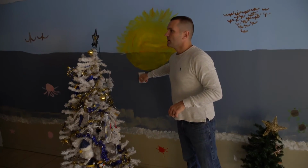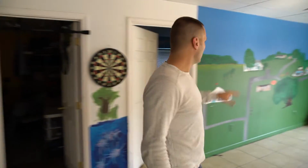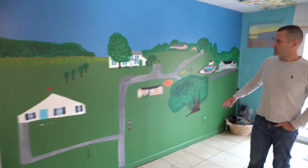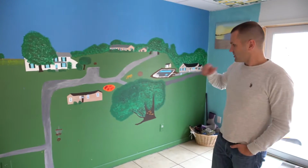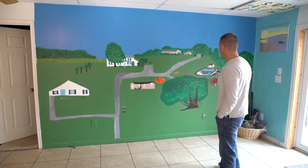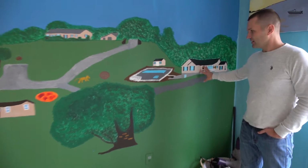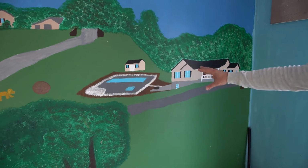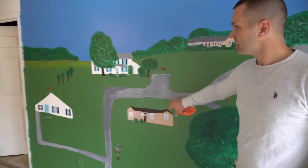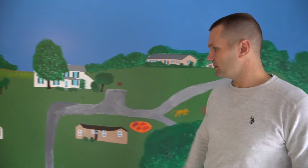So let me give you a sense for this. There's this wall over here, and this wall is actually where we live. We painted that about five years ago. Nikki and the kids did this. So this is my house right here that you see, and that's where we are right now. The great thing is I live next to family. This is my niece. This is my brother-in-law and his wife. In other words, my wife's sisters right here.